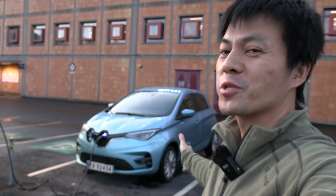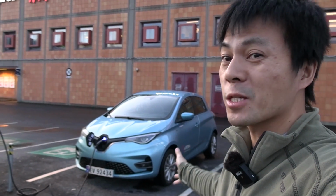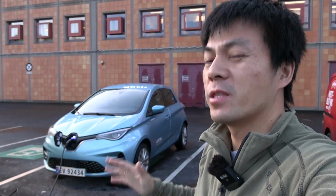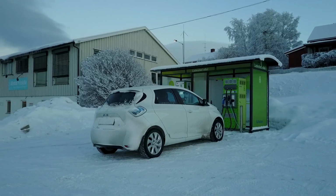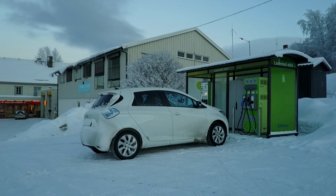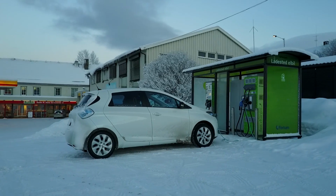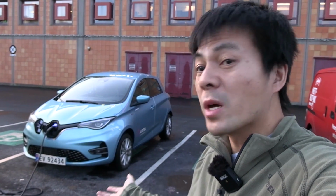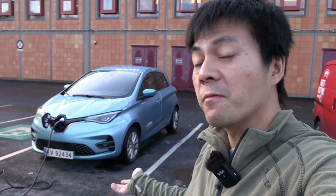This is the Renault Zoe ZE50, the latest one with DC fast charging. Many years ago, I tested the first generation Zoe, which didn't go too far. It had a 22 kilowatt hour battery. This one has, well, they say it's 52 kilowatt hour. Way better, it supports 50 kilowatt DC fast charging.